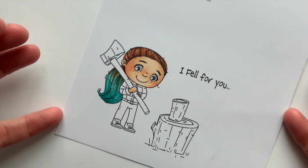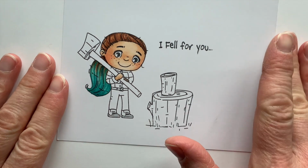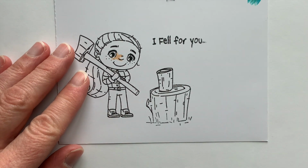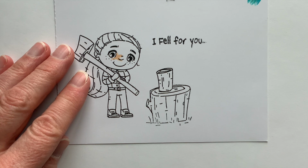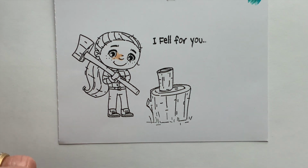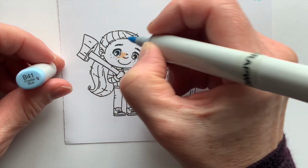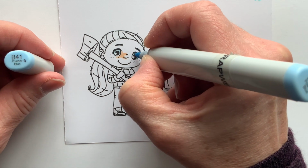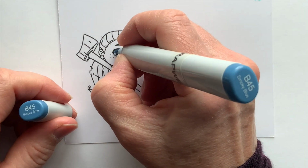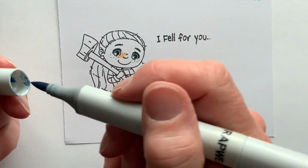There is skin and hair. And then debating on the eyes. There's not really like the whites of her eyes and the color. Here, we'll do this. Come over here. And I'm going to use, let's try these ones. This is a B41. Because technically those would be like the whites of her eyes. But it'd be fun to add a little color. So can I get away with that? I'm thinking yes.